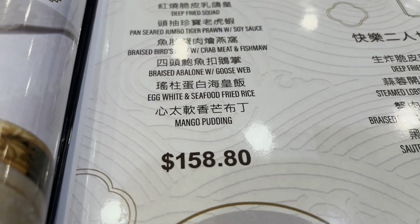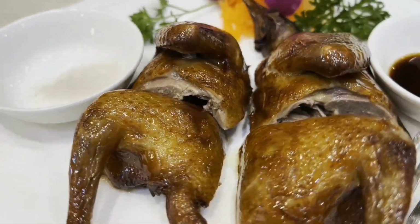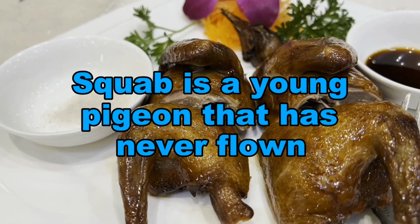So we got the set menu here. Usually you order this about $30 for this order, but when you get it as part of a set menu, it's a pretty good deal.